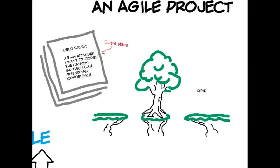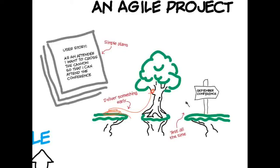We also build things, but we begin by building very small and simple things. In fact, in an Agile project, a huge amount of importance is given to delivering something early. If we deliver something early, even if it's simplistic, we will at least have something to show if the project suddenly comes to an end. And of course, we also test. We test over and over again, all the time.